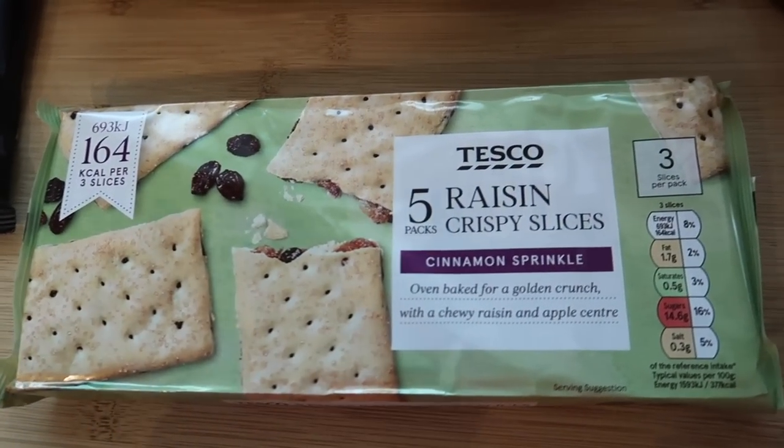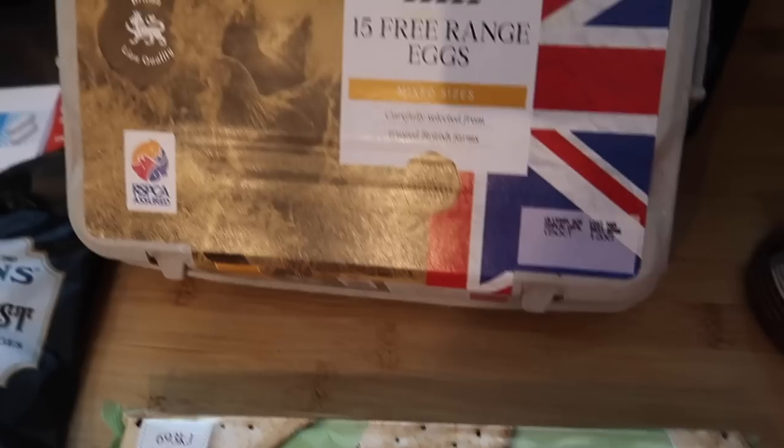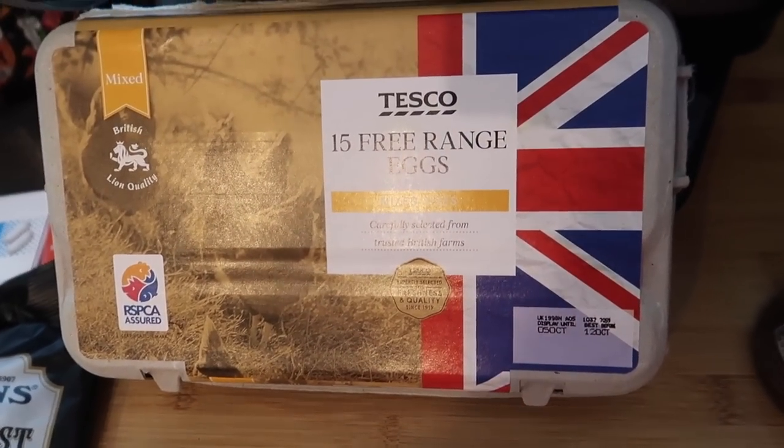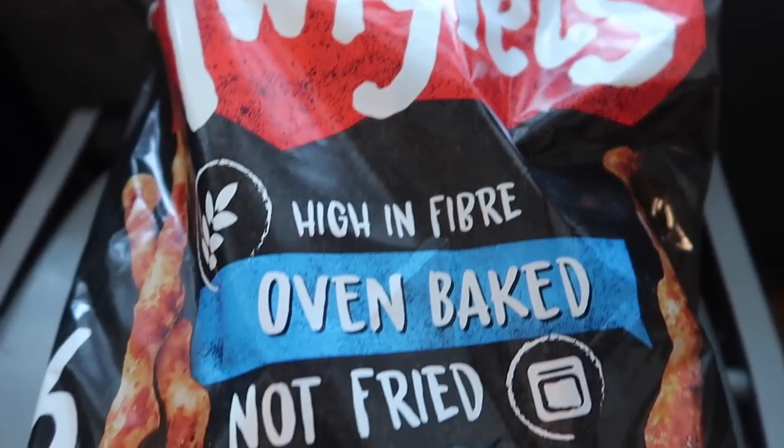Got some crispy raisin slices. These are 90p for 5 packs of 3 little biscuits. Some free range eggs. I got 15 because we do eat a lot of eggs. I got some Twiglets. These were £1.25 for 6 packs.